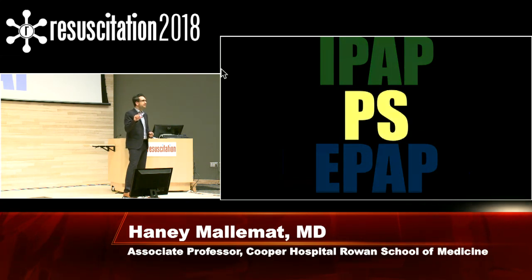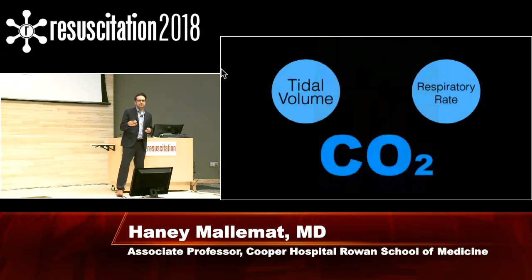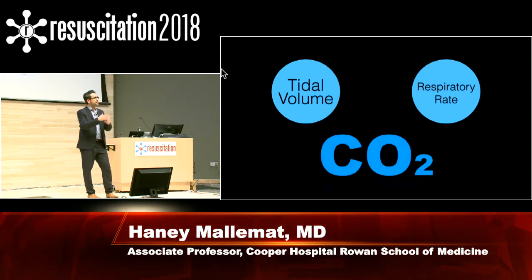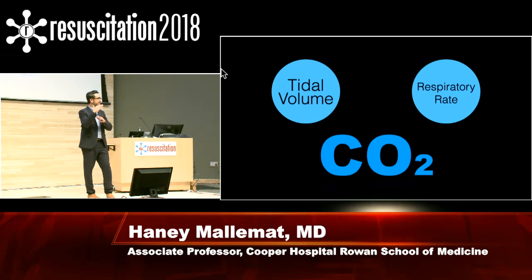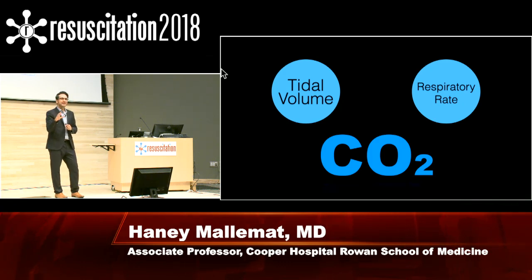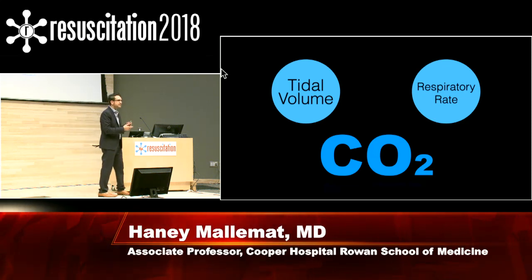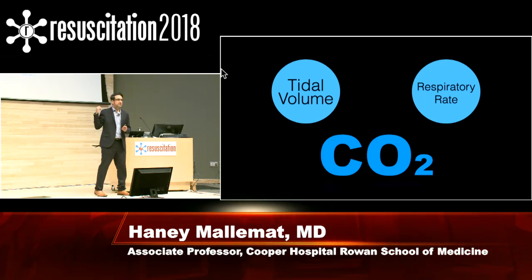And so that's why it's important you know what you're titrating. Because the delta between the two is what's going to determine what's called the pressure support, essentially the amount of tidal volume that you're giving your patient. So it's good for patients who are having hypercarbic respiratory failure because the bigger the delta, the bigger the tidal volume you're going to give that person, the more CO2 clearance you have.